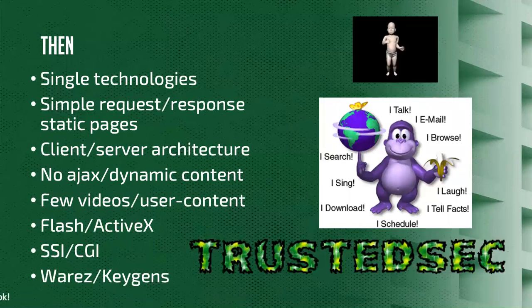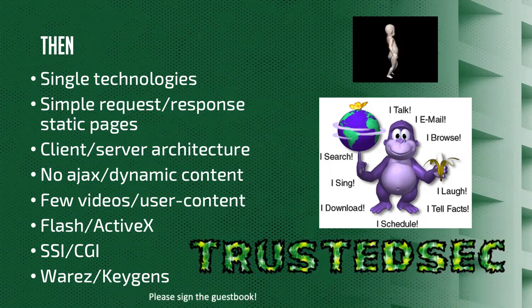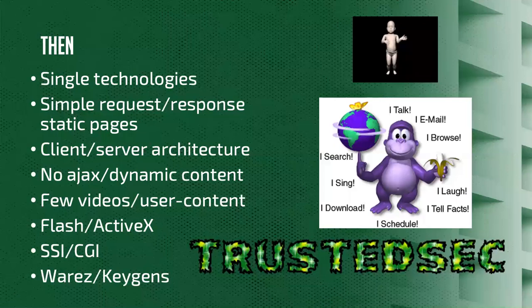So back in the day, whatever that might be, 20 years ago or so, we had some single technologies. You'd have a web page written in one language, hosted on some hardware platform, and that's about it. Today's applications are much more complex. Back then we had simple request responses and static pages. You had your dial-up internet connection, and you'd click on something and wait to get the response, and things were quite slow. There was a lot of focus on just client-server architecture. You had a web browser and you had a web server. That was it. We didn't really have too many notions of web farms or anything like that. It was very much send your request, get your response, and that's it. There wasn't much more to it.